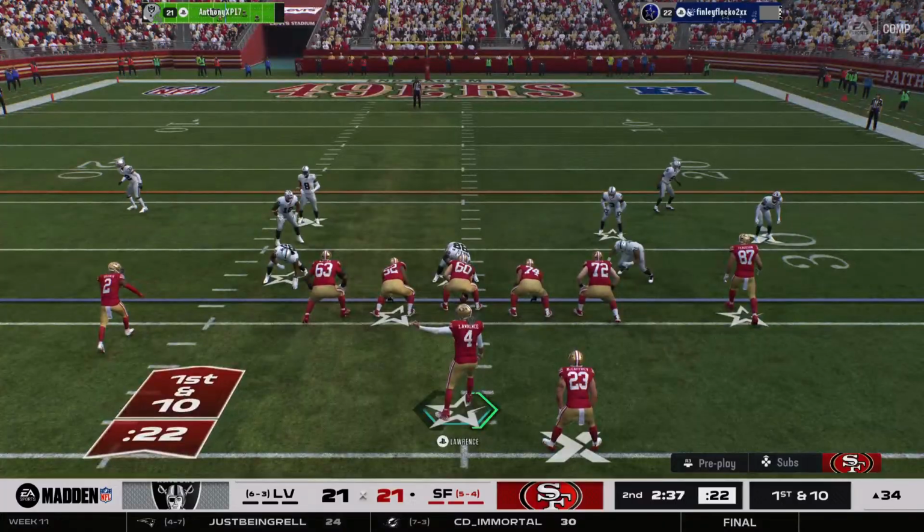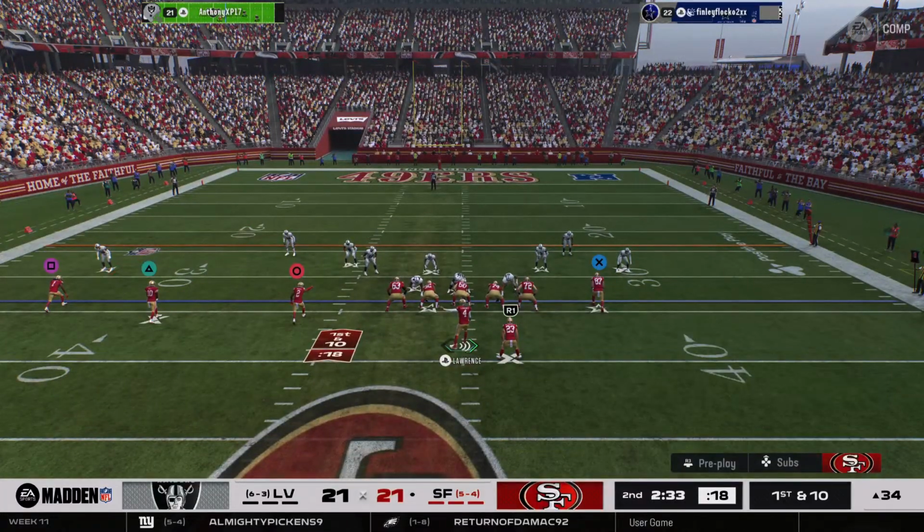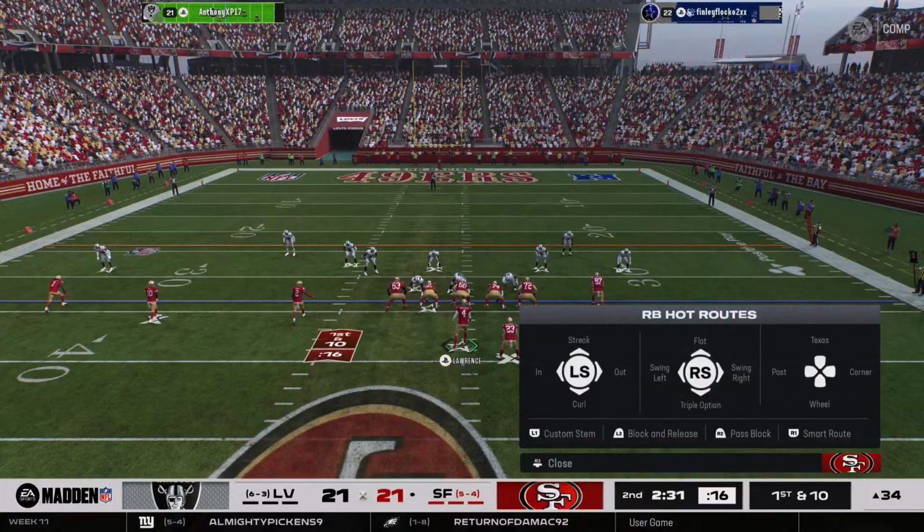left. Hey, go. Son, that's up. 11, Agate.